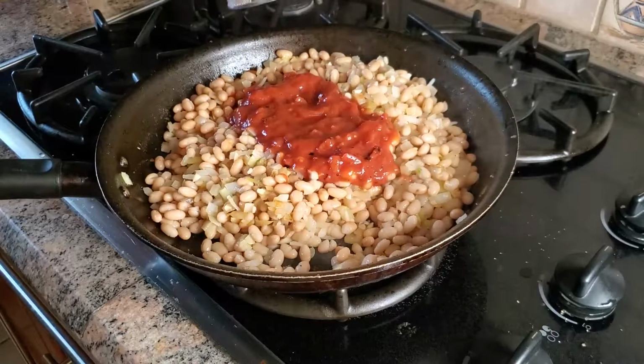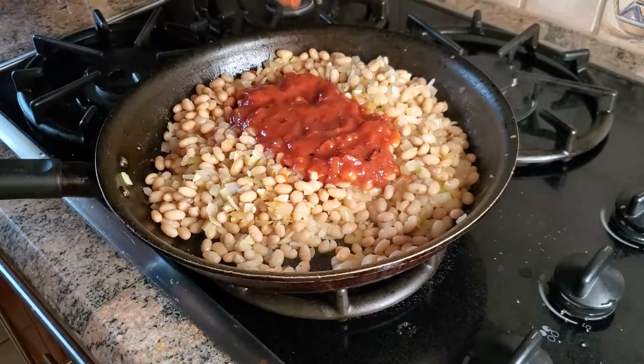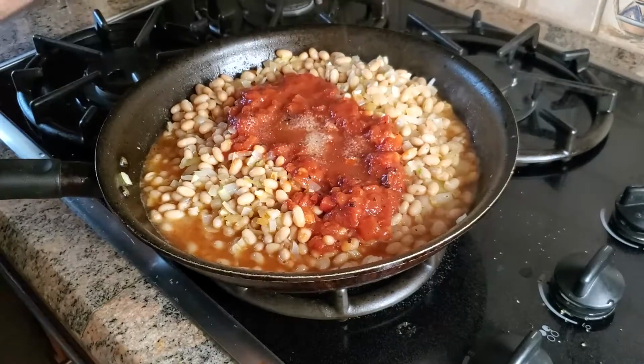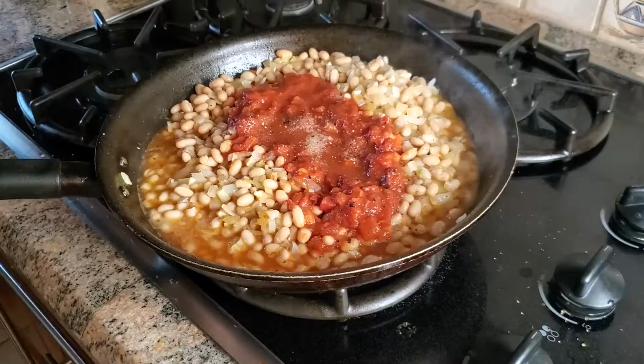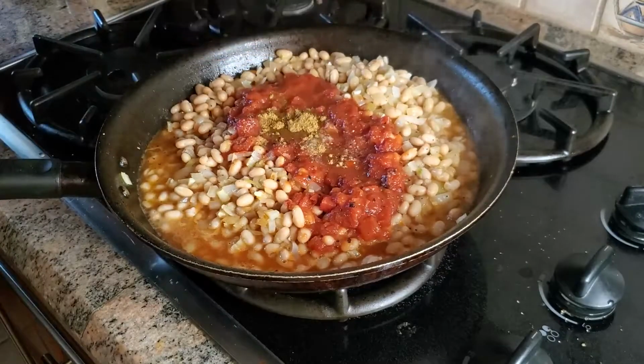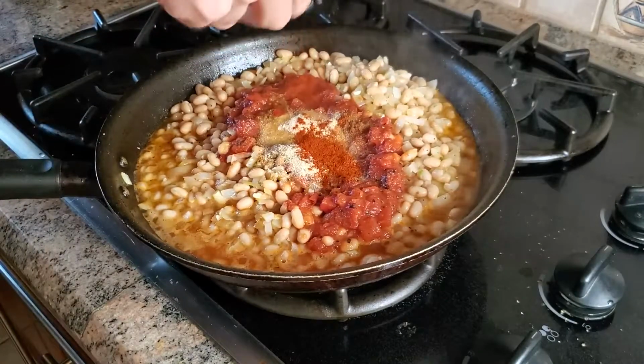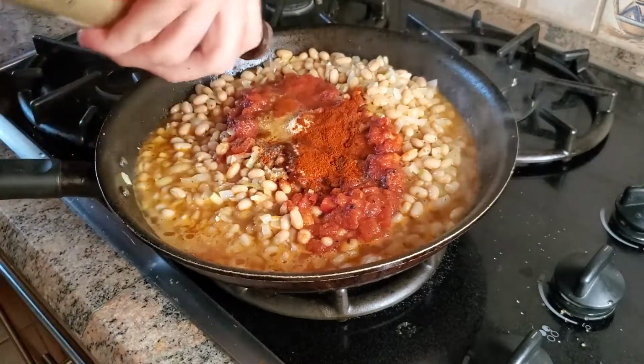Then we're going to add our tomatoes. Now, I used a tomato puree, I think, in this one. A little bit of water just to, again, kind of help cook everything down. Some salt, some pepper, some cumin, some garlic powder, some paprika. You can add onion powder. I did not have any, so I did not use it.